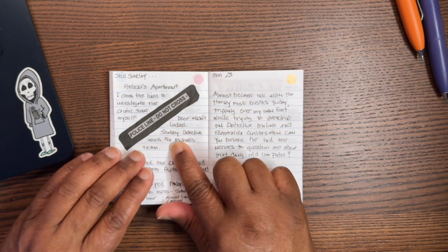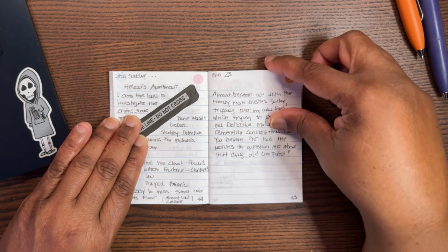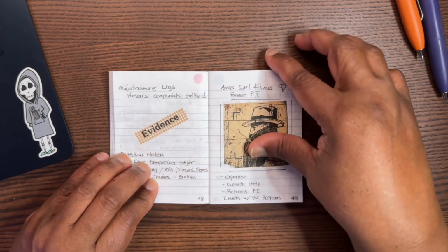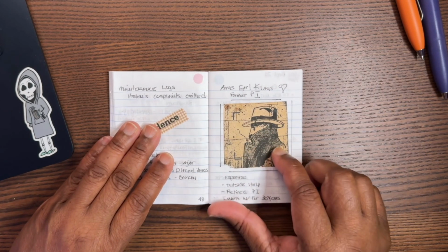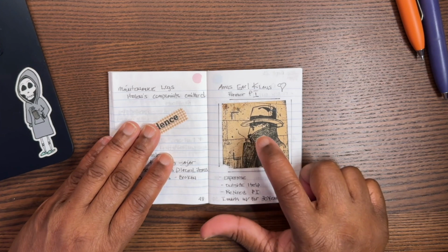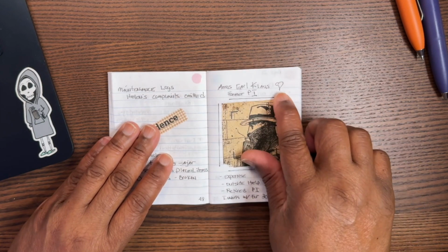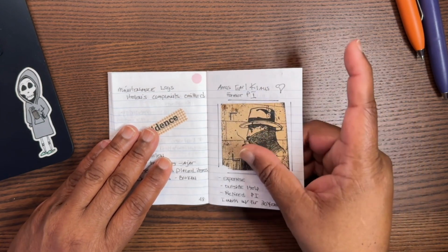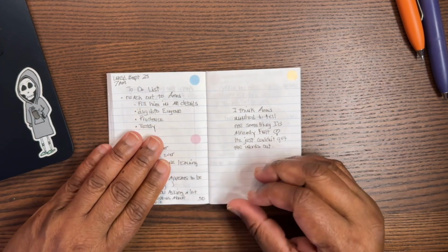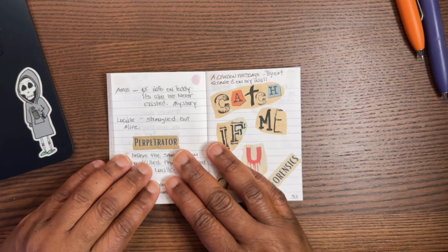And then this is another sleuthing note. And this is a reflection note she has written on here. Her list of suspects, witnesses, and evidence that she came across. And this is her former boss, Amos Earl Claus. He is the subplot in the story, so she wrote something about him. As you know, she got a little heart, so it makes you wonder if there's a romance brewing. And her to-do list, and something about Amos on here too.